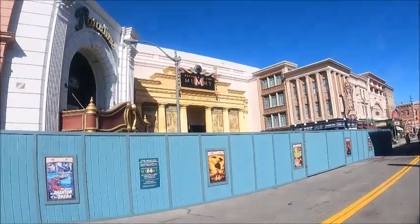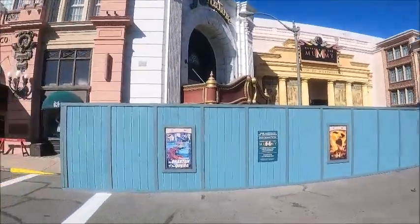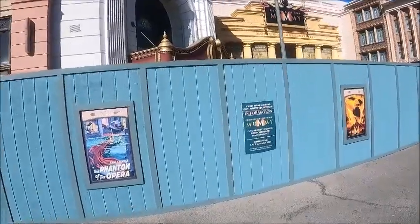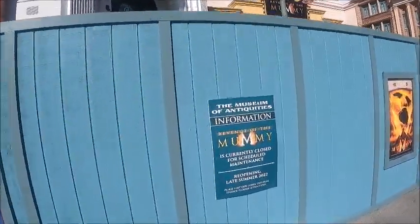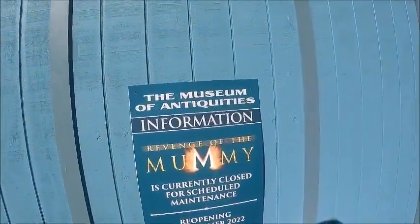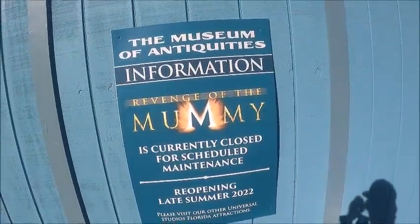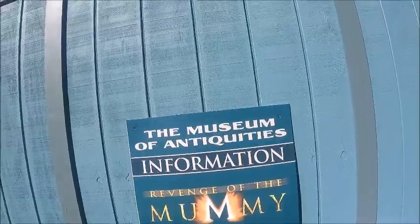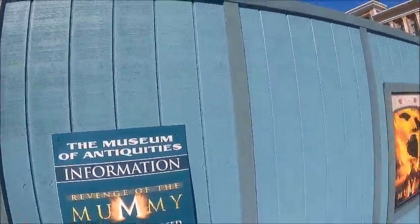And just wanted to show you what was going on with Revenge of the Mummy. As you can see, the walls are up all around here. But if you notice very carefully, this is the big one. Revenge of the Mummy currently closed for scheduled maintenance. Reopening late summer 2022. Please visit our other Universal attractions. Also known as Museum of Antiquities information.